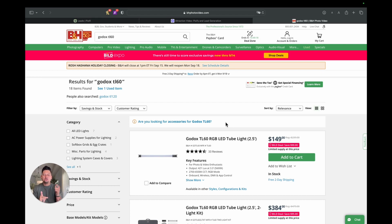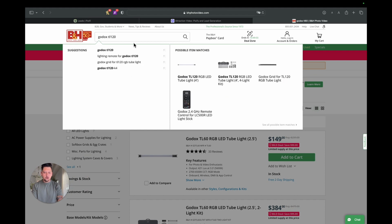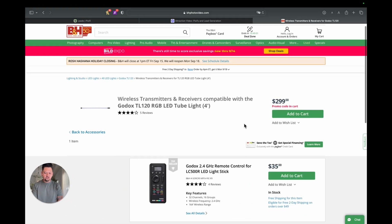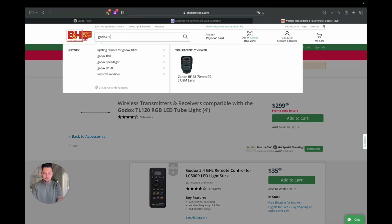So when I shoot weddings and I'm shooting the shoes or rings or whatever, I need a little extra light, or I'm inside a dark room and I can't bring a flash in, I will have my assistant hold this to get some light onto my bride, or just add a kiss of light to the cake or something like that. So not only do I have these, I also have the 120s, which are not that. Godox 120.